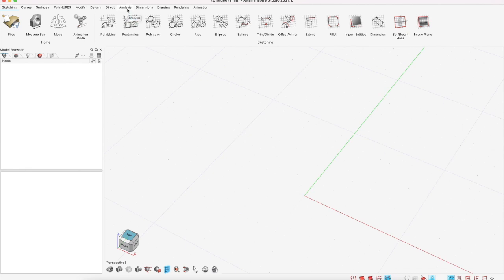I'm going to explain sketching in Altair Inspire Studio to you. The sketching tools can be found on the sketching ribbon, which can be activated by clicking sketching top left, and all the tools will be revealed. There are tools for creating curves, for offsetting them, for trimming them, mirroring them, extending them, filleting them. You can import entities should they be already present in your modeling area. You can place dimensions to drive them by variables or values. You can change or set a sketch plane and sketch on top of an image.